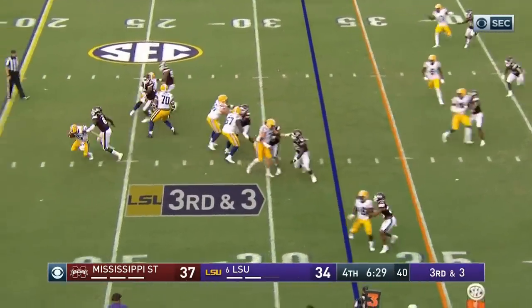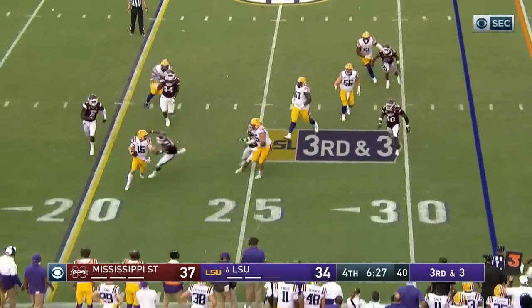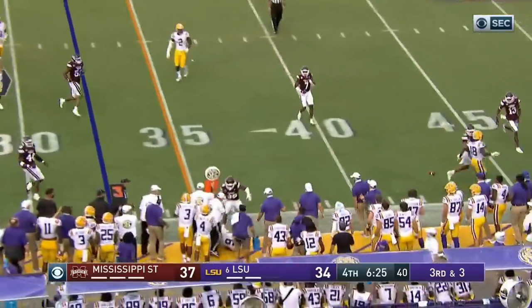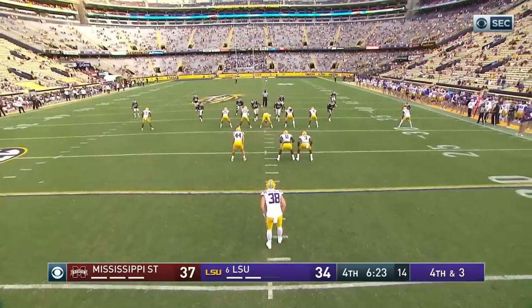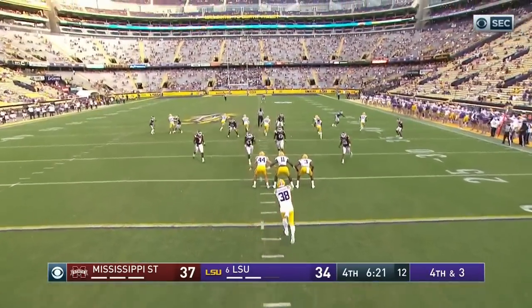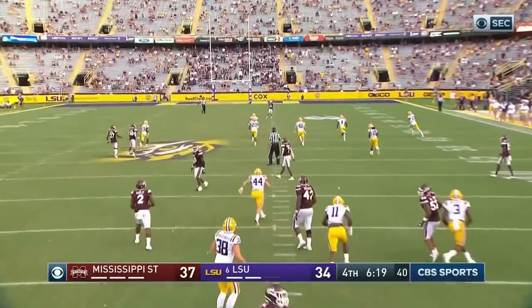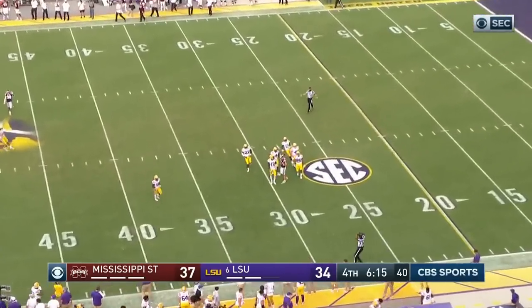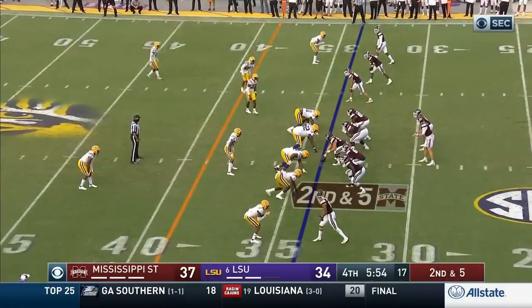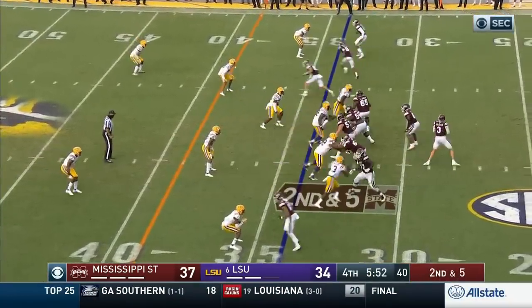Brennan, here they come after it. He got away from 1 and 2 and incomplete. And it's 4th down. Austin Williams waiting on Van Rosenberg's punt. And he's going to call a fair catch and take it around the 28-yard line. Full play clock or not? I don't think they care.